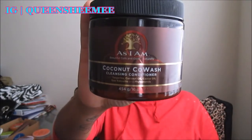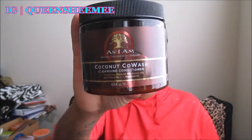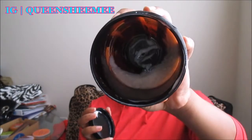The next thing that I have as far as hair-wise is the As I Am Beautiful Coils and Curls Naturally Coconut Co-Wash Cleansing Conditioner, you guys. Now, the As I Am line, I haven't tried any other products on their line, but this co-wash, I love this stuff. It has such great slip. I use so much of this stuff. When I co-wash, I just go to town. It smells so good. And my scalp feels so much cleaner after using their co-wash from the As I Am line.